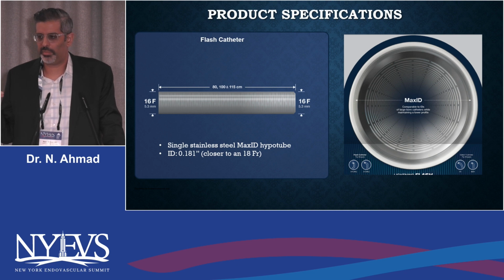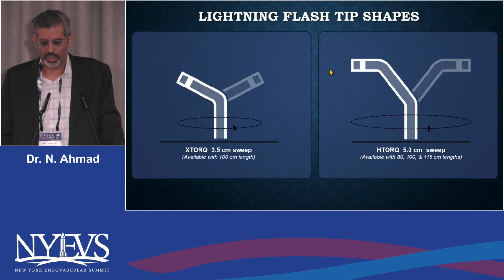It's essentially the same concept with this catheter. It's a 16 French outer diameter, but they've actually hollowed out the inner to make an equivalent of an 18 French inner diameter, essentially. So that's the advantage of that catheter now.